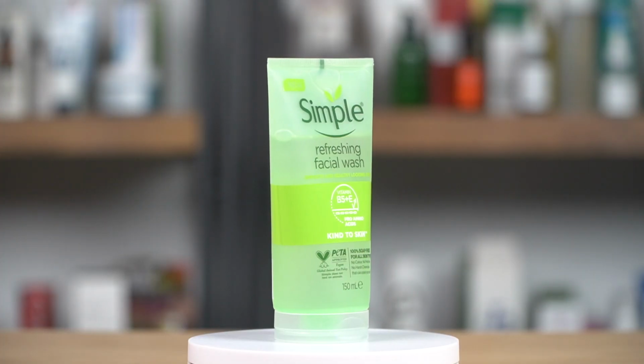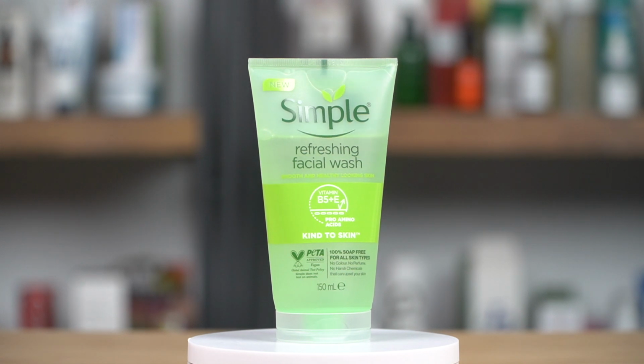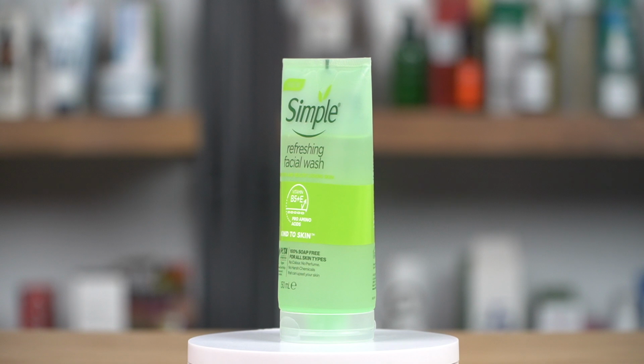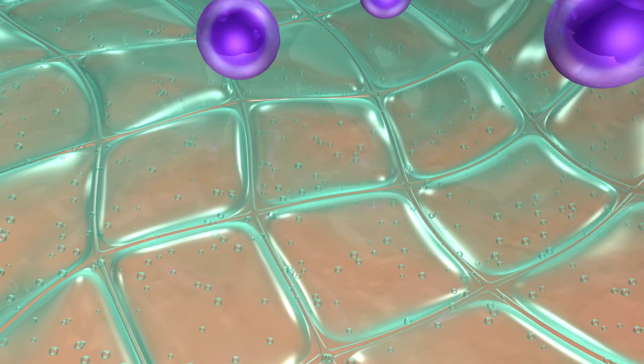So a cleanser like the Simple's Refreshing Face Wash does not contain SLS, which means it's gentle for your skin. It also doesn't contain any coloring, any fragrance, or any alcohol which can further irritate your skin. So it's important to note that a cleanser not only cleanses your skin, but it should also somehow repair your skin while cleansing your skin.